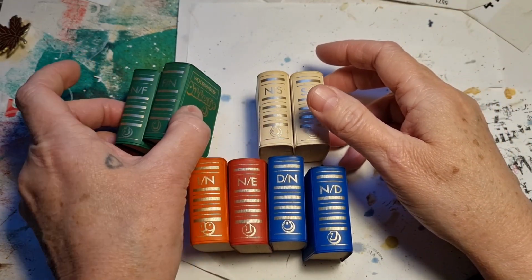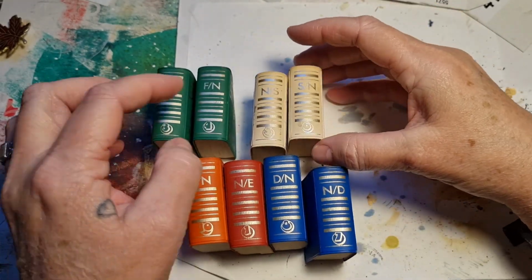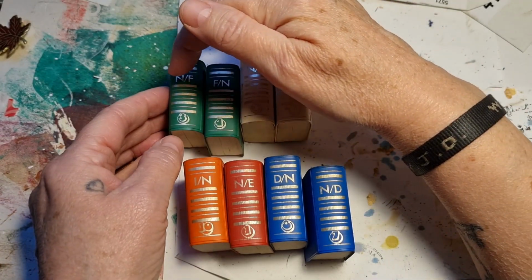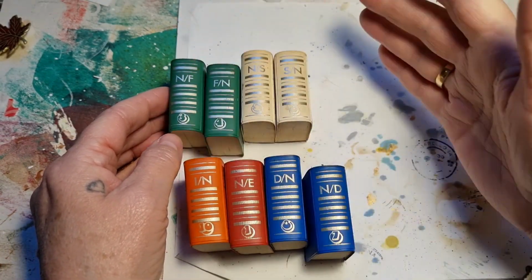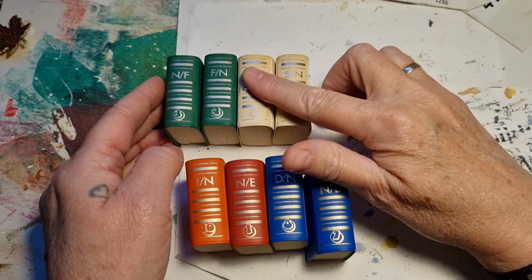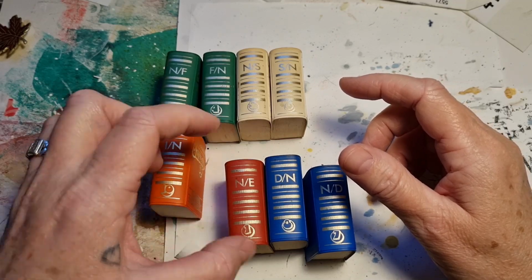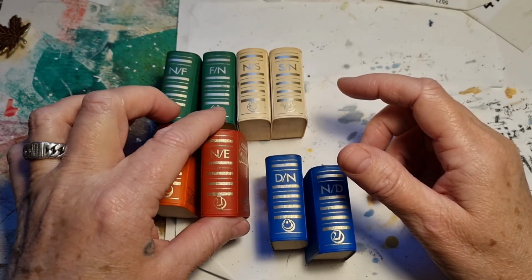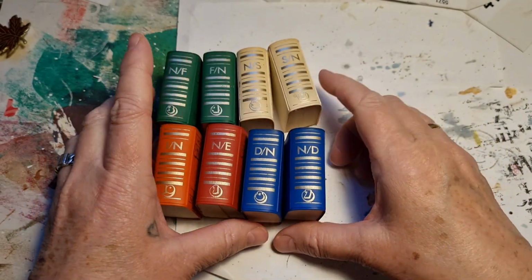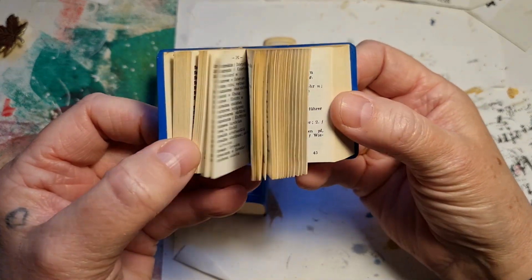The green one is French and Dutch. These are Dutch and Spanish. So Dutch and French, and French and Dutch. That's the way a dictionary works, you all know. Spanish and Dutch, and this is Italian and Dutch. This is Dutch English, this is one, and then these two are German and Dutch. And I thought they were so adorable, so I took them all.